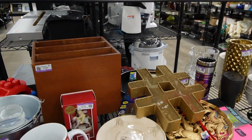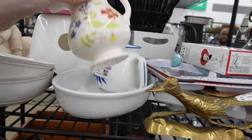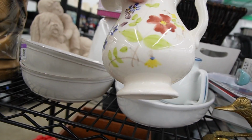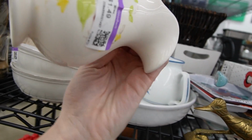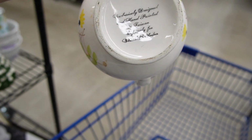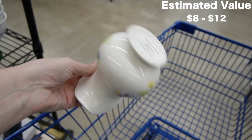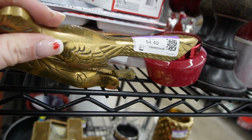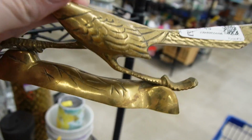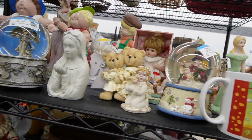As soon as I walked in the door, I spotted this abandoned cart, so I decided to look through the contents, and I found this picture. When I first glanced at it, I thought that it was Southern Potteries, and I was about to put it in my cart when I realized, wait, that doesn't say Southern Potteries, but it was still a nice floral picture. I didn't see any damage on it, maybe just a little discoloration, so I stuck it in my cart. And this brass Roadrunner was $4.49. I was like, you know what? I think I can make a couple bucks on that.